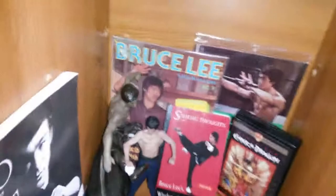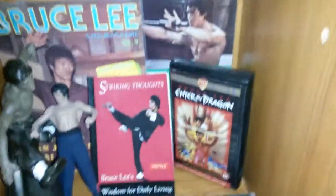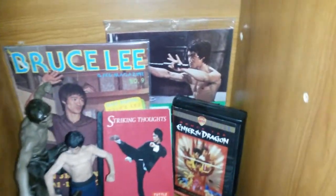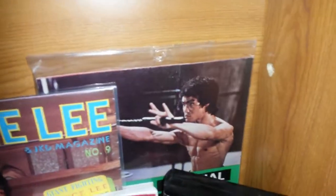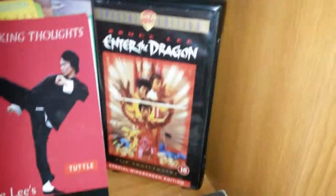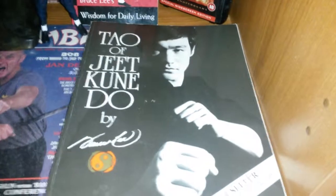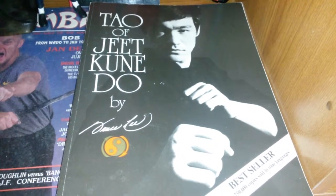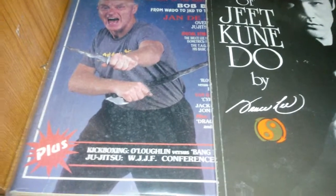And then here we have my little Bruce Lee tribute. It's not very big. It just covers about Jeet Kune Do there, the movie there, Enter the Dragon. And there's a couple of statues there. With me, it's more about the combat. I did study Jeet Kune Do in the late 80s with this man here, Bob Breen, who's still going strong.